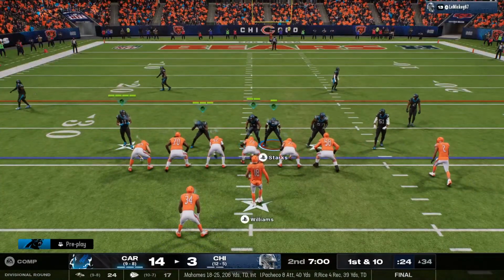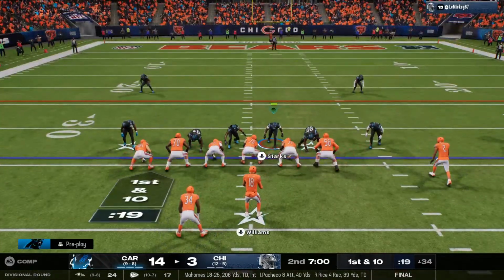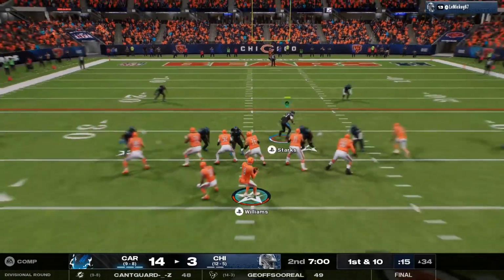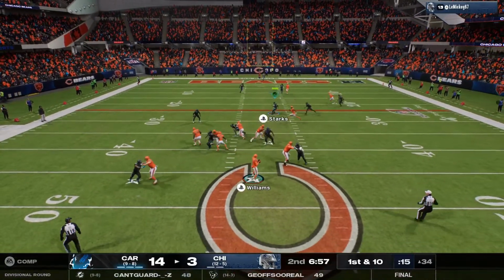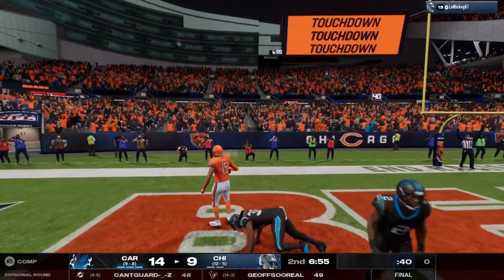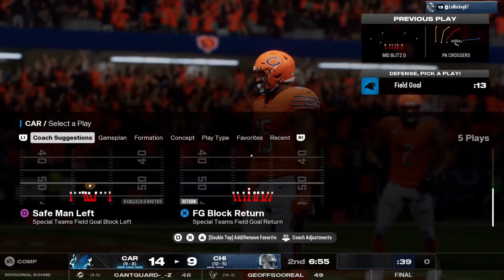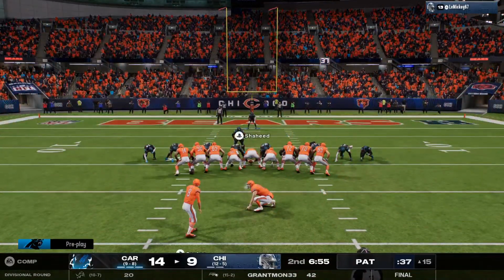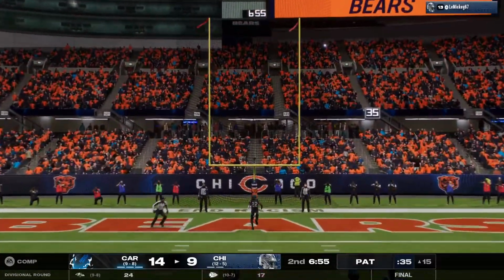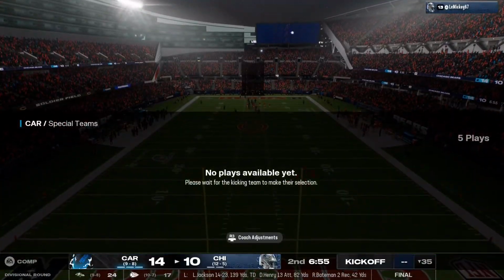First and 10. Williams to the air once more. He'll send this one deep for Odunze. And he's in. Roll Odunze. Touchdown, Chicago. Now Cairo Santos to add the point after. He's got it. And the Bears are back within 4. It is 14-10.